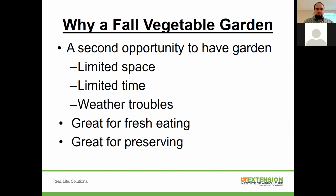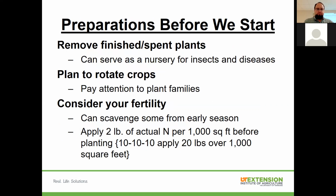If something didn't do as well as you would like, if you were hoping to do some preserving and maybe you didn't have enough, fall garden can give you that opportunity to have a volume of produce there for use. And certainly it's still great for things like fresh eating and for preserving. It gives you that end of the season opportunity to still, whether it's freezing, canning, or whatever, gives you that opportunity. So I think there's a lot of reasons to try fall gardens.